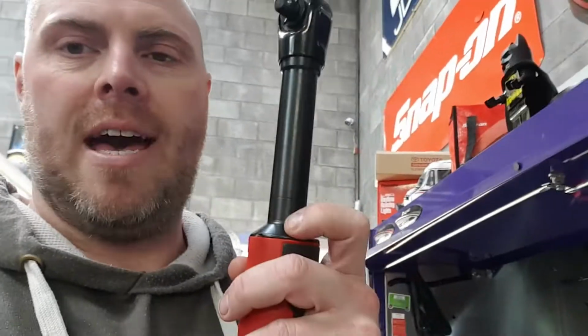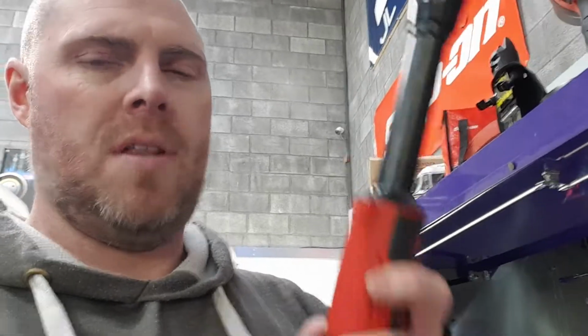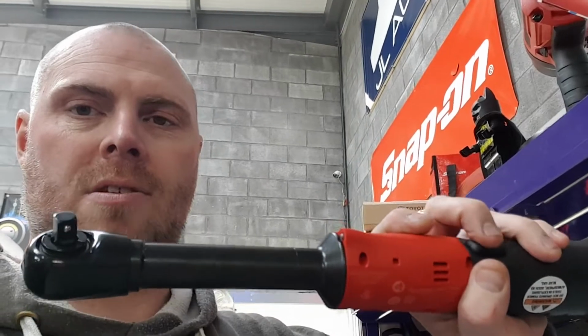So my other one had a silver head. It was only sort of this long, not the full extension. But this one does feel like it's got a lot more kick to the torque. Now I don't think that's because it's longer, I think it's because they've changed the motor. The trigger also feels differently, it's not as wavy as the last one, so I think there's an upgrade there. So good old Snap-on, it's why I love them. Changed the gun for a better one, changed the ratchet for a better, longer ratchet, and got a bit more welly out of it for a little bit more money, so I don't mind doing that.